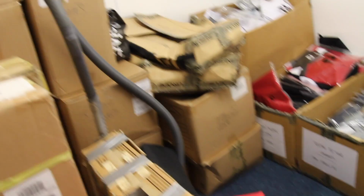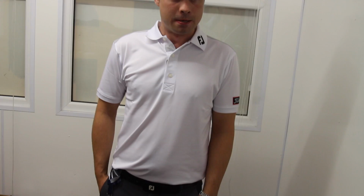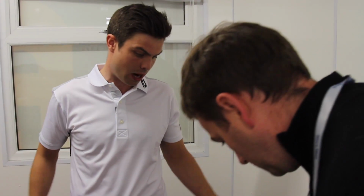If they feel that our waterproofs will be best suited for them, we're happy to provide the waterproofs for the players, regardless of their affiliation to any other brands. They wouldn't be asking if they weren't allowed to wear it. Okay, right. So those that are contracted wouldn't ask for it. If they are happy to ask for it, we're happy to provide it.